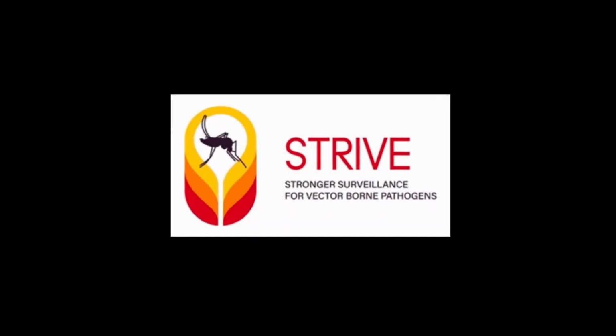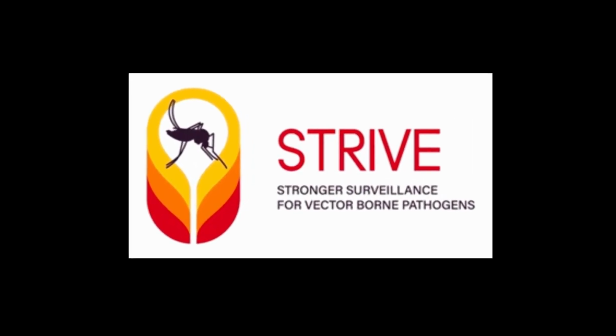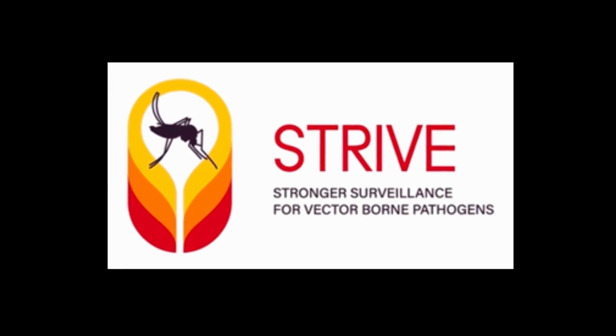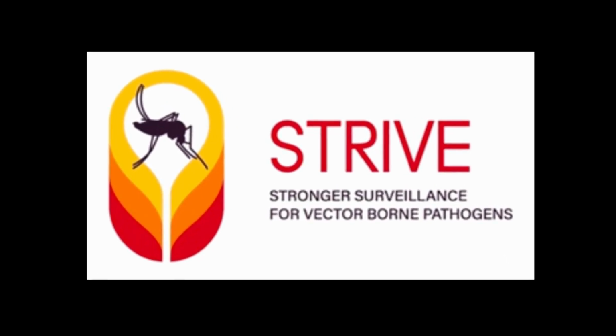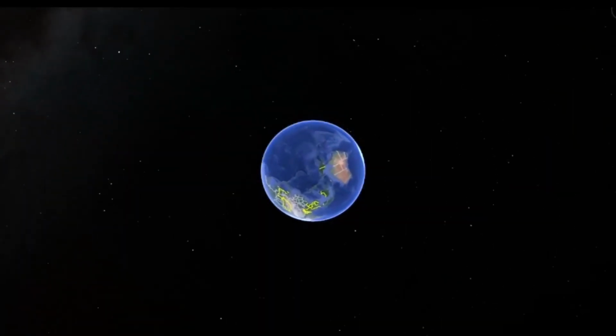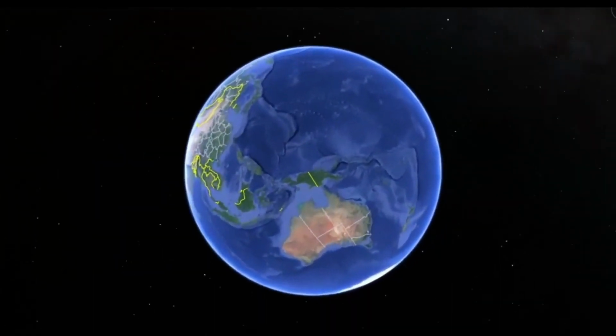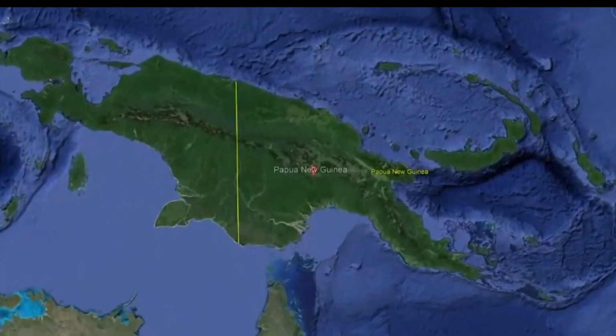Conducting implementation research in PNG requires innovative approaches to navigate the complexity of the setting. STRIVE, an implementation research that focuses on molecular, vector, and febrile surveillance, started in 2018 and utilizes a partnership-based approach that is contributing to support the efforts of vector-borne disease surveillance in PNG.